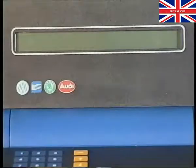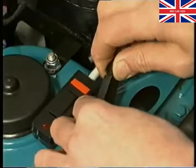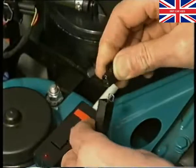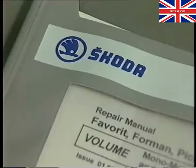At this point, the 1552's startup screen should be displayed. If it isn't, then do not connect the white plug. Recheck that the black plug is connected correctly, and then consult the workshop manual for further details.